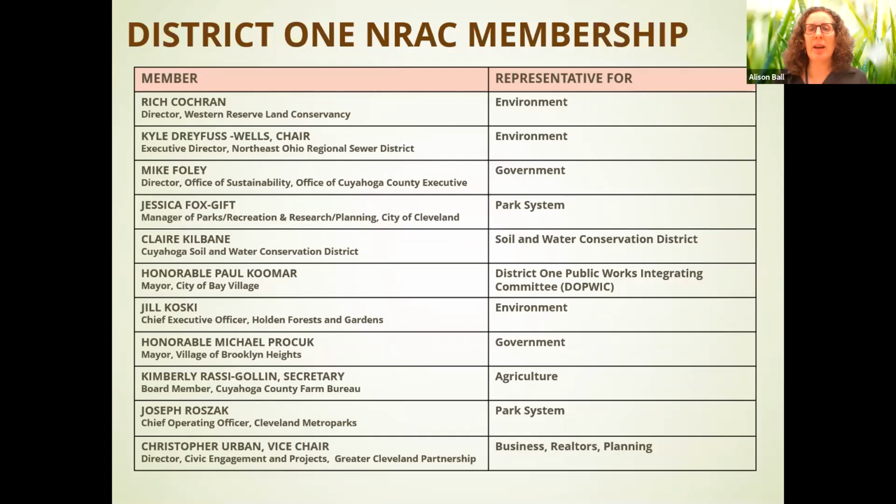So the NREC membership is made up of 11 members. I'm not going to list them all today, but the important thing to look at is on the right column, you'll see that they represent different sectors of the community: environmental, government, park systems. There is an appointment from the District 1 Public Works Integrating Committee, agricultural, business, realtors, and planning, and they bring their expertise to the evaluation of these projects. So it's a very diverse committee, and these terms are three-year terms.